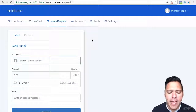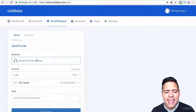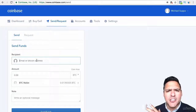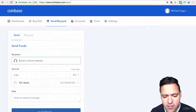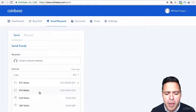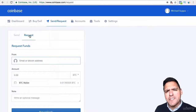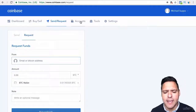Then send and request we're going to go through in a minute when we send some money over to Poloniex, which is the exchange. What you do is you enter a code specific to your exchange address, you enter that here and then you send the funds, whether you're paying out of your Bitcoin wallet or from your Ethereum wallet. So that's what you do with send, and also request. You can get your funds back from the exchange via request.